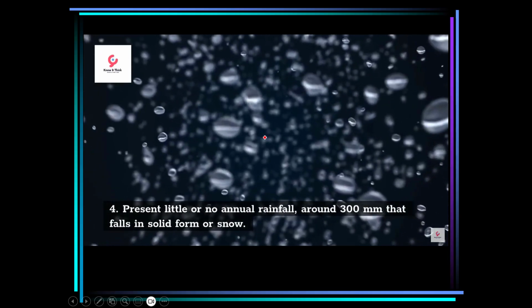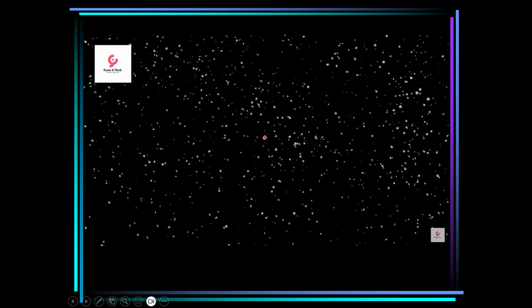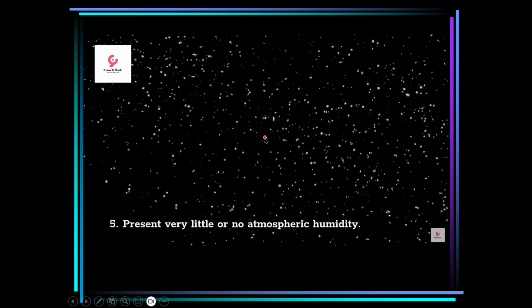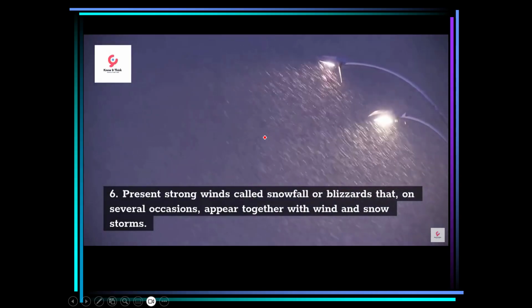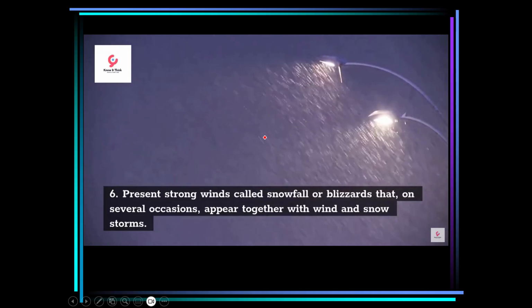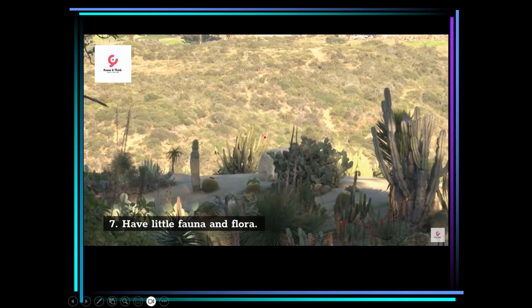It presents little or no annual rainfall, around 300 mm, that falls in solid form, as snow. It presents very little or no atmospheric humidity. It presents strong winds called snowfalls or blizzards that, on several occasions, appear together with wind and snowstorms. It has little fauna and flora.